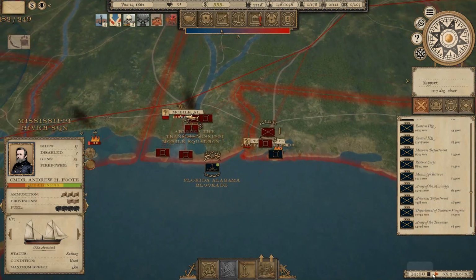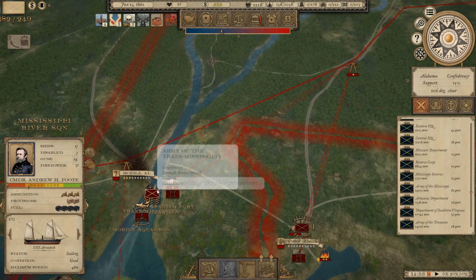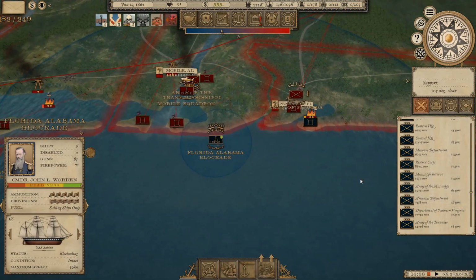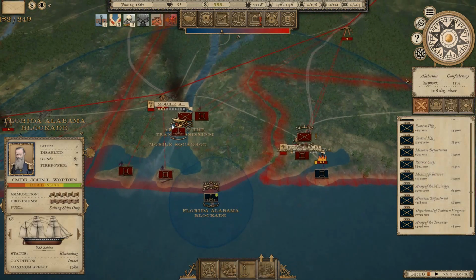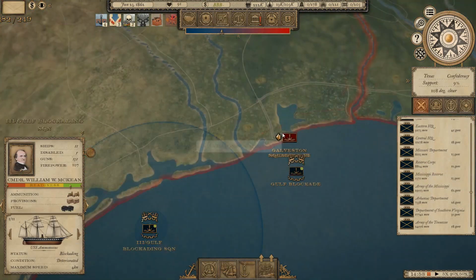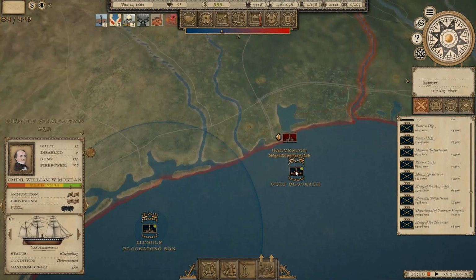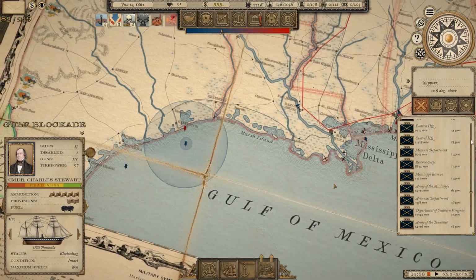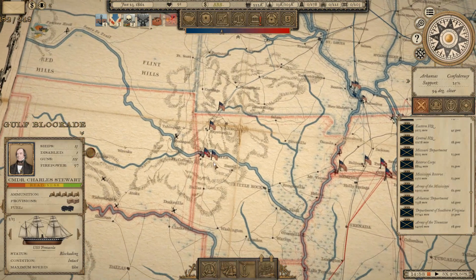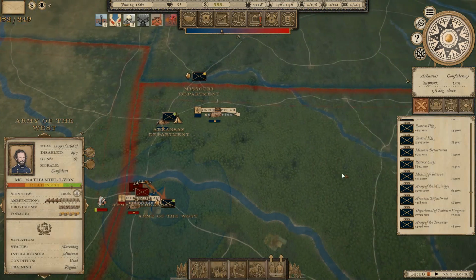Ooh, what's going on here? Mobile Squadron. The Army of the Trans-Mississippi is coming this way. What the heck? Our blockade and flotilla didn't fancy stopping them, maybe? Some large Confederate squadrons down here as well. Galveston Squadron 6, 56 guns. Let's see how this develops as well. There's all sorts going on. Lion is still pushing on Fort Smith.